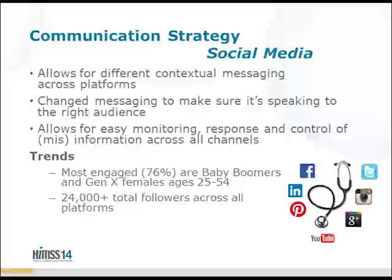In addition, the social media really allows us to stay flexible. We can monitor things mid-campaign. So unlike a billboard or a print schedule or an ad schedule that you have to put out months in advance, if something's not working, we change it. And it's very easy to implement those changes in a timely manner.